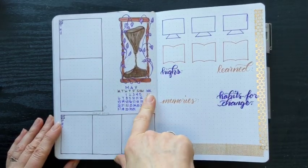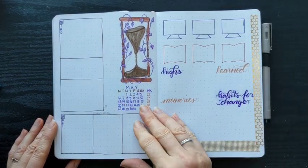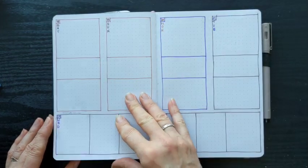What is your theme for your May bullet journal? Mine obviously is hourglasses. And I would love to find out what everyone else is doing. So leave that down in the comments below.